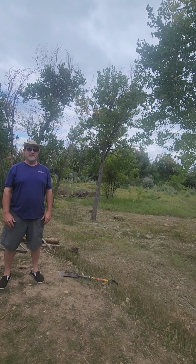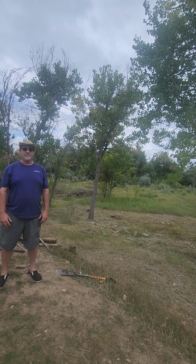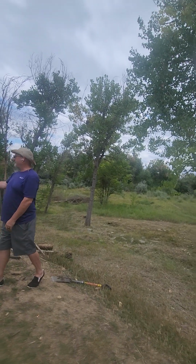You guys got the mowing done. You got the walkways done where people were walking through mud at one point. I love it out here, man. It's wonderful, man.